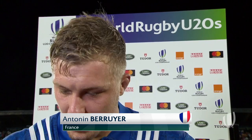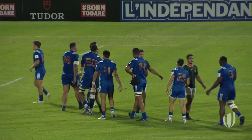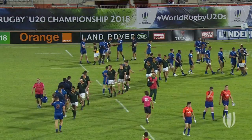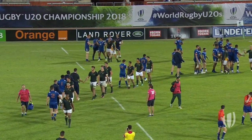We want to have a big rhythm, so we want to start very hard, because maybe Springboks didn't do turnover the last game, so we want to score try in the first half, and after let's see. But I think we prepared well for this game. Now we must recover and let's go for semi-final.